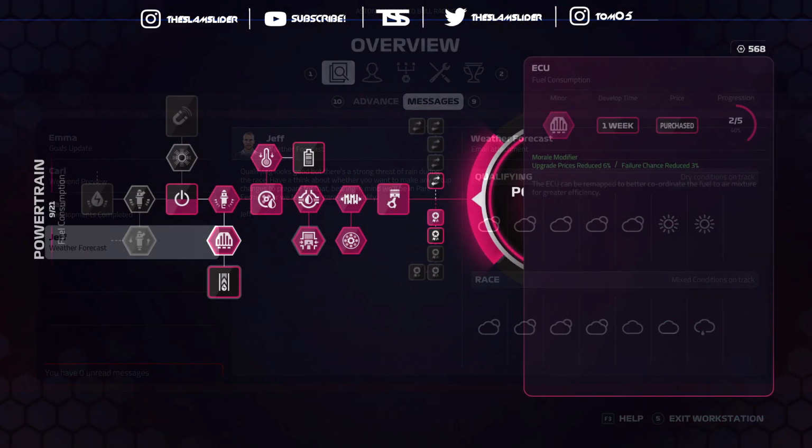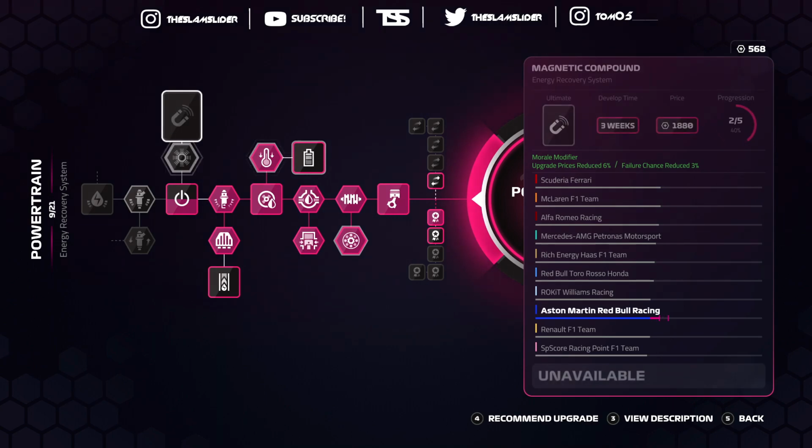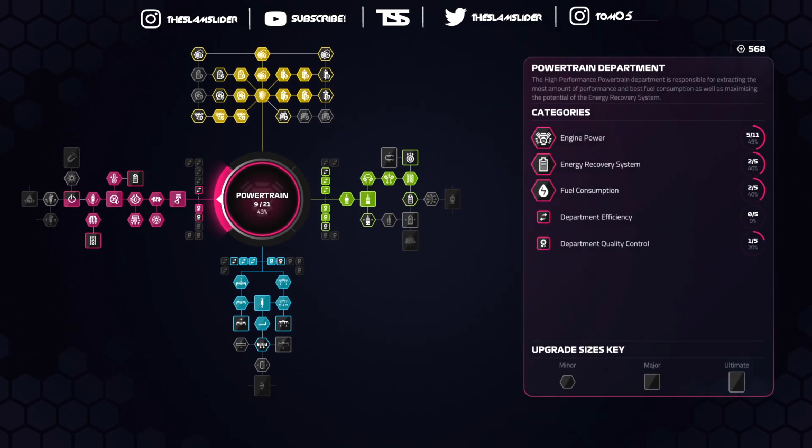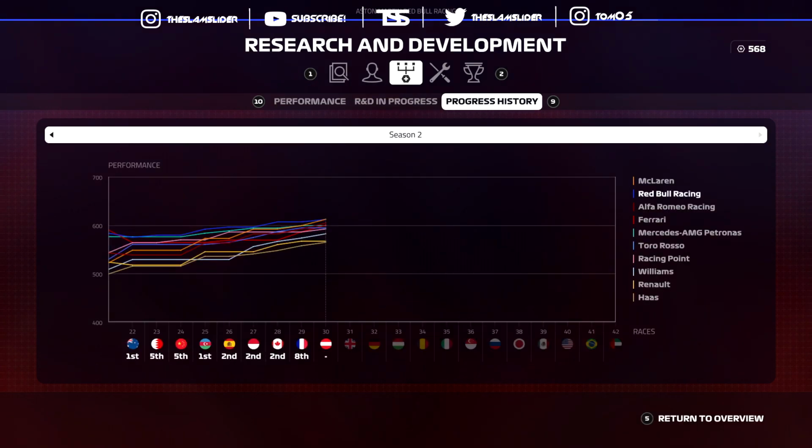We have one upgrade ready, a minor upgrade for the fuel consumption, and for the next episode hopefully we're going to have a major one ready for the British Grand Prix. But today we're going to focus on the Red Bull Ring. Who knows, the ideal would be a 1-2 at Red Bull's home race.